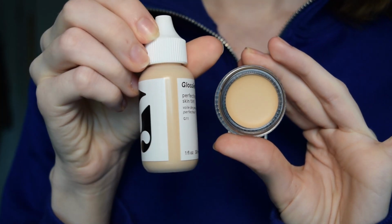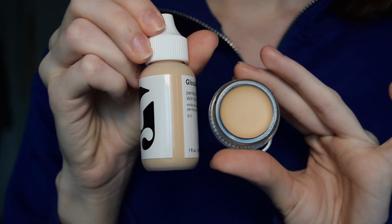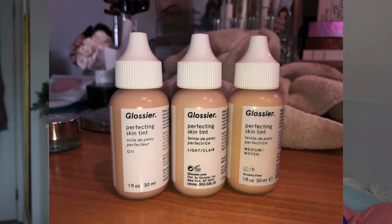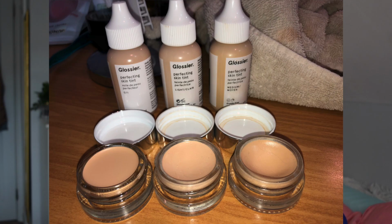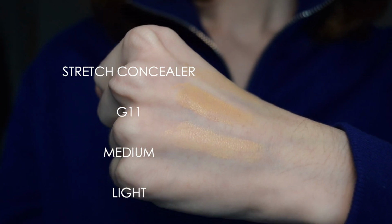They sent me a new one in the right shade, and I gave my mom the one in G10 and she loves it. She's never tried the Perfecting Skin Tint and she really loves it, but I ended up switching out for G11, which is what I'm wearing right now. And honestly, it still looks to me a little bit deeper than the light. Not crazy different, but it's very, very subtle, like a tiny bit deeper. But the texture is the same, the packaging is the same. That's what I'm wearing today.